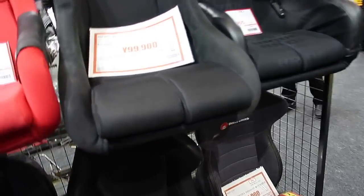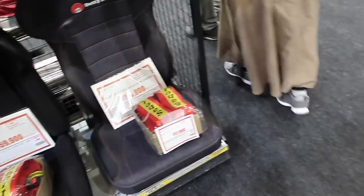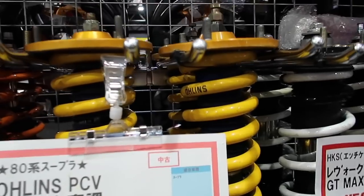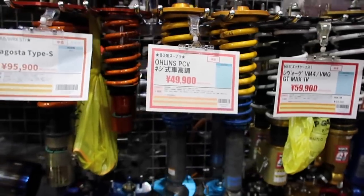Isn't this like a surprise of what's in it? Really? Alright, so I'll let you know if we find anything. Okay, so the first thing I find naturally is the one thing I'm looking for, and that's Ohlins coilovers for the A80 Supra, and they're $500. So probably gonna have to get those.